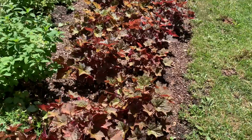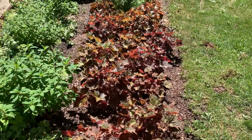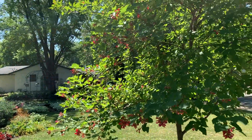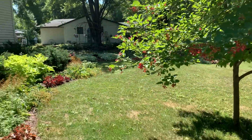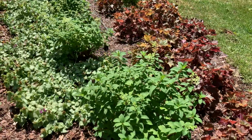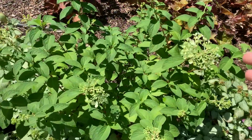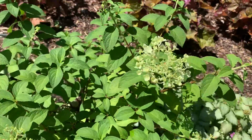Palace Purple Heuchera is starting to put off some flower spikes in there. The tree looks really good. Again, just kind of keeping up on the water. Hi. And then I've got some blooms here.